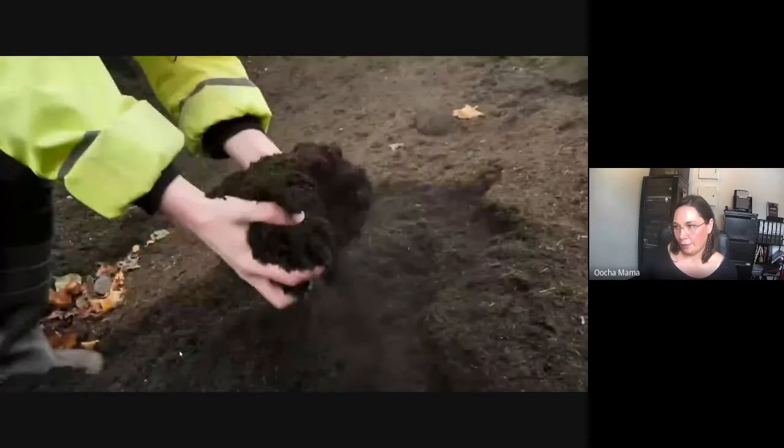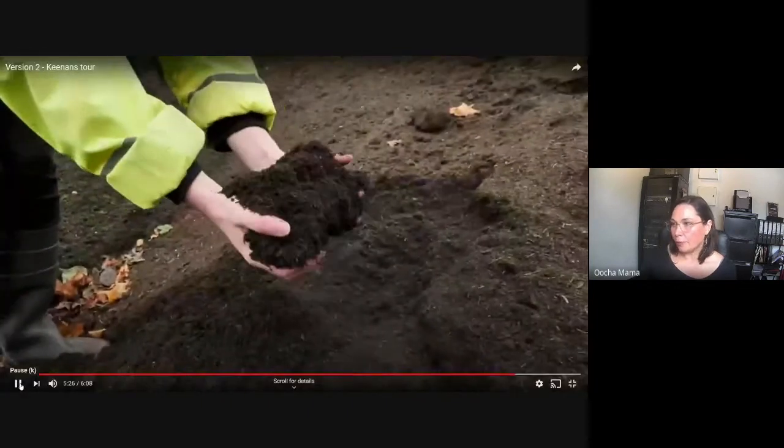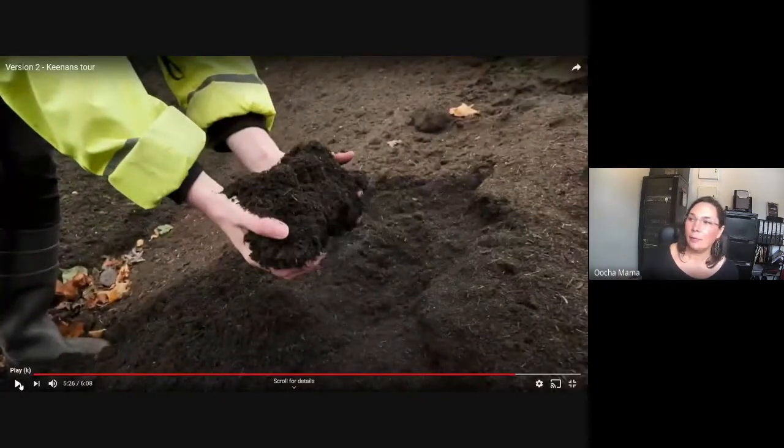This is our finished product, our Pass 100 compost. The Pass 100 means that it's got to go through certain tests to make sure that it's safe, that there's no E. coli, no weed seeds. We grow tomatoes in it just to make sure that it's stable and a good growing medium. They also test for contaminants, so if we have too much plastic, we'll fail our test.